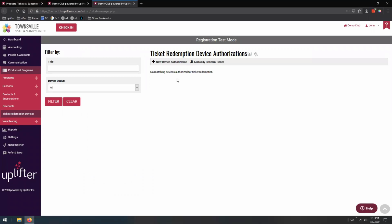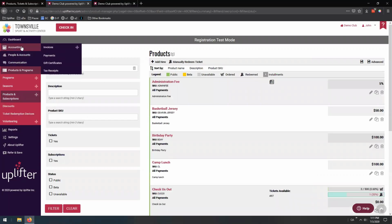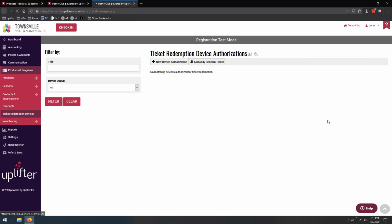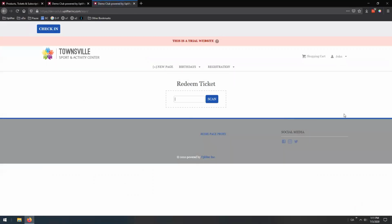Now, we'll talk about that in just a second, but let's presume that you don't have any devices and you just need to redeem a ticket, and you're not going to do so through the products and subscription page. In that case, you can still come to this page, and as you can see on the toolbar here, you can manually redeem a ticket. Now, I should not have closed that invoice because now I want to redeem a ticket. So what we can do then is select to manually redeem a ticket, and it's going to bring us to this page here.